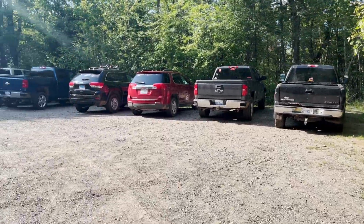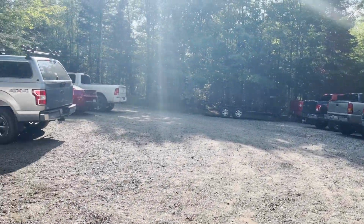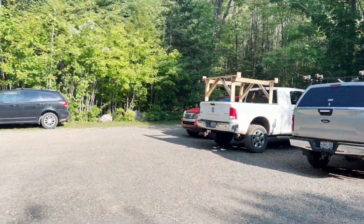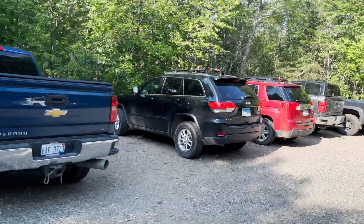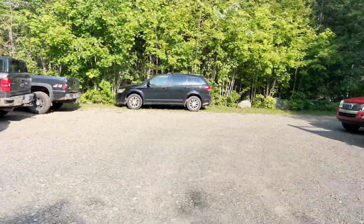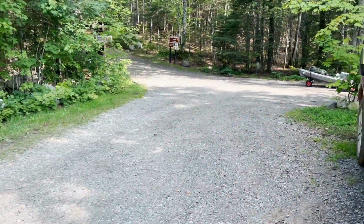Not to start off on a negative note, but as you can see, this parking lot is absolutely full. I've been to this park twice this year, and it was full both times. As you can see, I had to park on the boat unloading stretch. So it's not like those other YouTube videos you see, which is what got me here, people saying that they didn't even see anybody else.